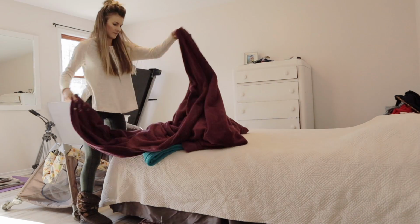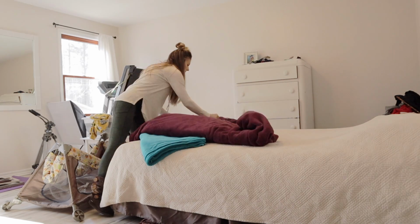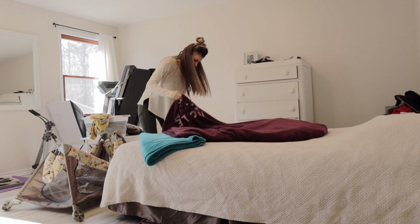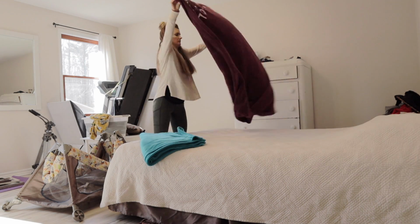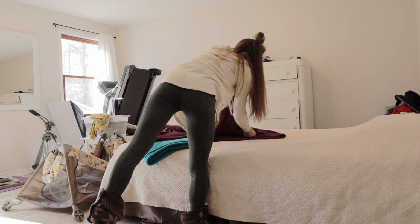Does anyone else struggle so hard with folding giant blankets? I can literally never figure out which corner matches which corner no matter how many times I fold the same blanket. I hope I'm not the only one that struggles.